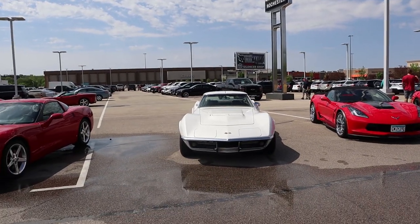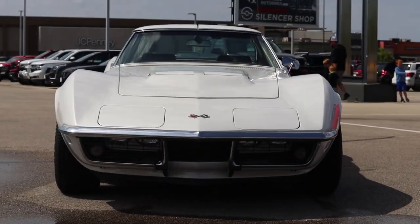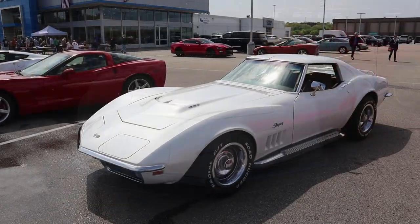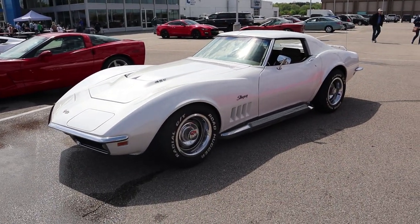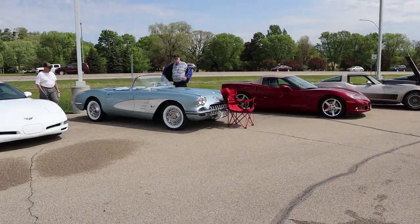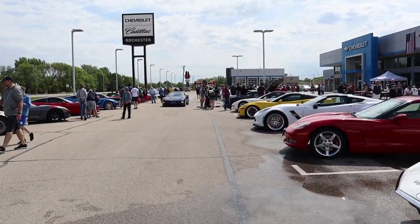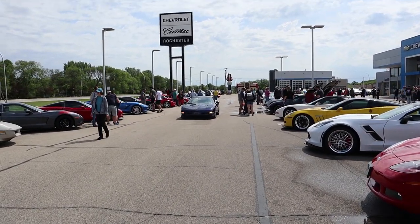Watch this, we'll do something kind of fun with this one here. So my favorites from this show are this one here, the 69, the 67 that was around here, it took off already, and then the 60 over there. So good stuff, fun show. Comes another one cruising by here.